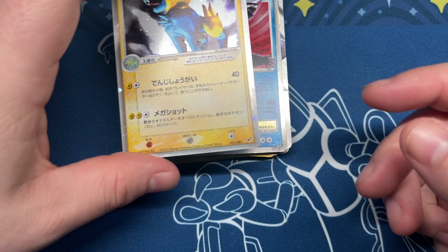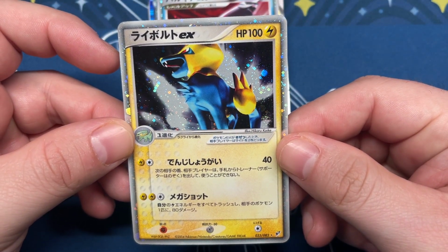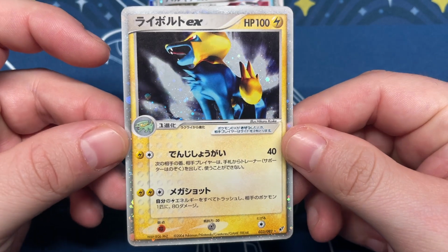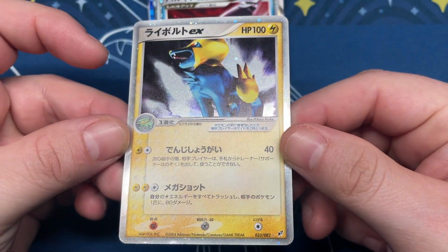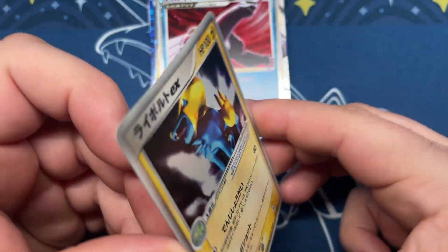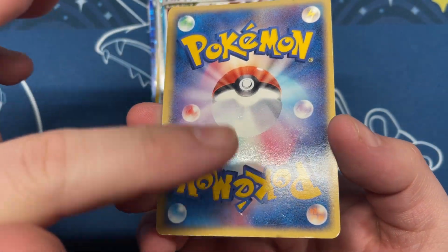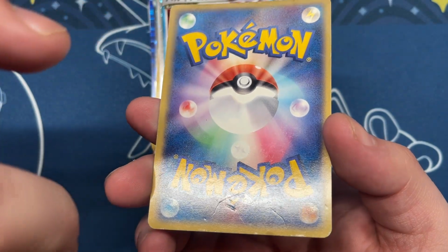All right, we got Manectric EX, Clash of the Blue Sky? Yeah, Clash of the Blue Sky. I don't know why I had like a brain fart there for a second. Looks like a beautiful front on this one. It's a shame that we're going to turn it around and see that, and all that. It's crazy.